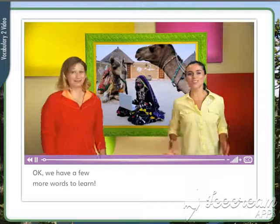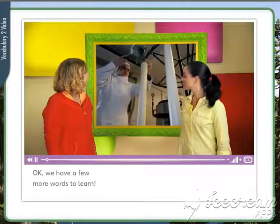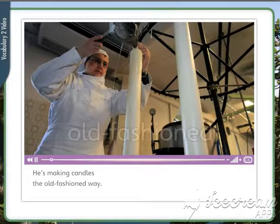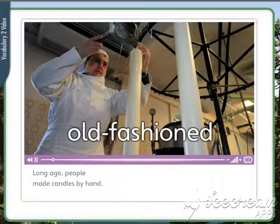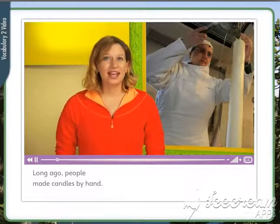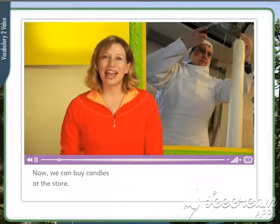I have a few more words to learn. Old-fashioned. He's making candles the old-fashioned way. Long ago, people made candles by hand. Now we can buy candles at the store.